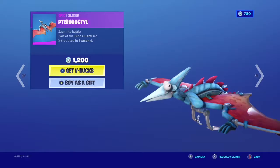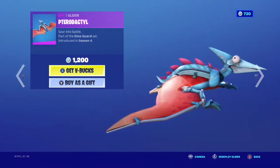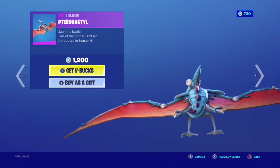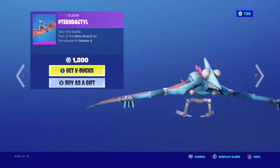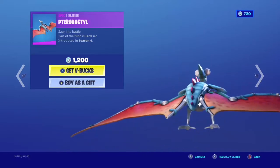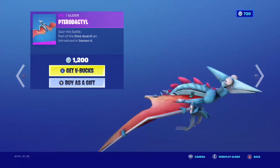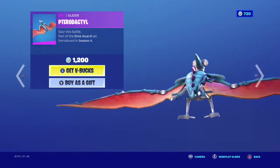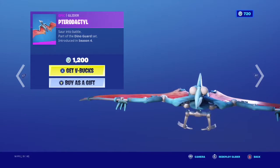pterodactyl. Why is there always a P? I don't get it. Soar into battle. Pterodactyl, 1200 V-Bucks. Essentially, it's just a mechanical pterodactyl. I'm not really so much into this. So yeah, if that's your thing, go ahead and grab it. But this is one that definitely goes over my head, at least.